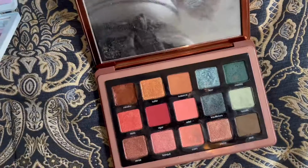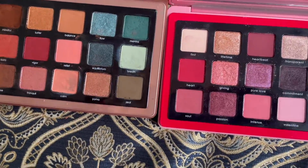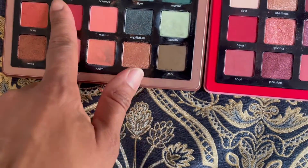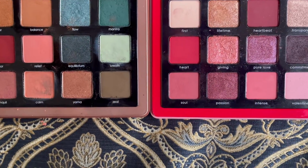I sure don't. Now let's bring over the Love palette. The reason why I'm bringing over the Love palette is mainly for the red shade. So Vigor and Heart. I mean, it's the same as far as I'm concerned.